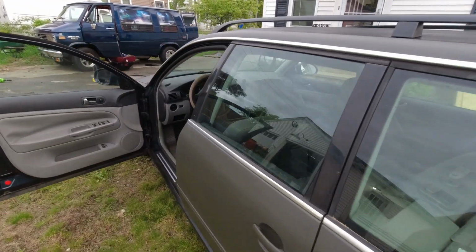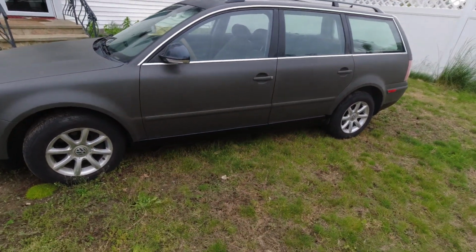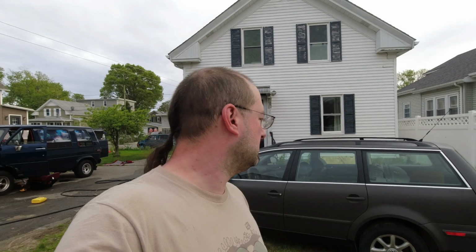And I scrubbed the wheels to within an inch of their life to get all the brake dust off of them. I think it came out looking decent. It's definitely way more saleable than it was before I did all this work. So it's going to go back up on Facebook Marketplace with new photos, and hopefully somebody will buy it, and then I will no longer have a station wagon that sits in my driveway, not getting driven.